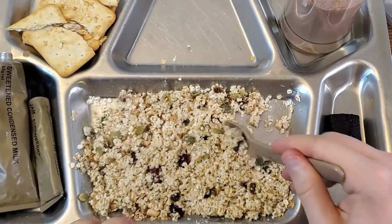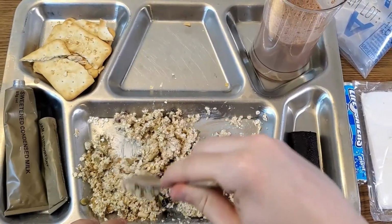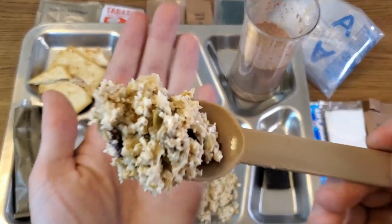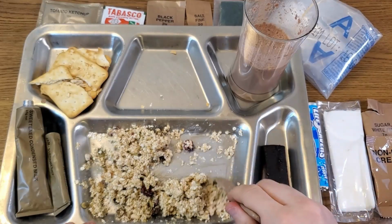All right, let's try out our muesli. It is super thick. Letting it sit and cool down a little bit might not have been the best idea, but man, is that looking like a hearty portion of muesli there. Get a big heaping spoonful with little bits of everything in it. Tons of dried fruit. That is absolutely bursting with little fruit flavors.